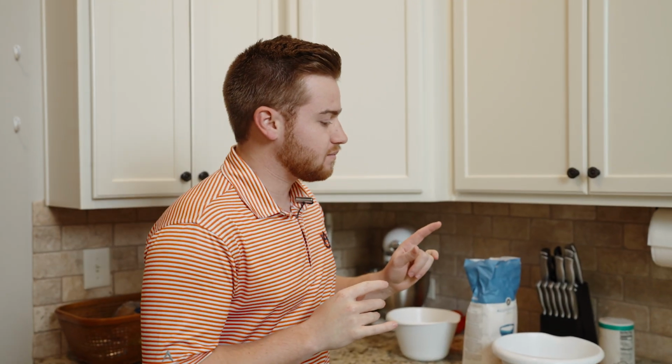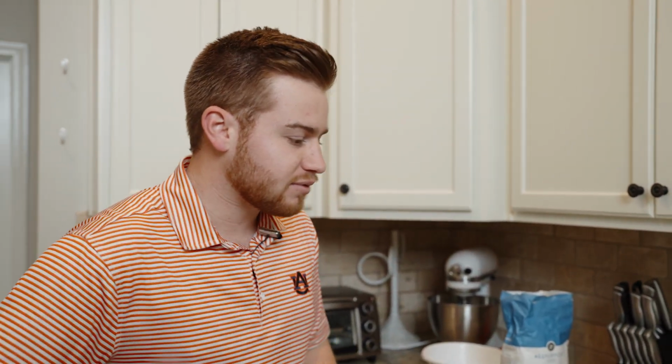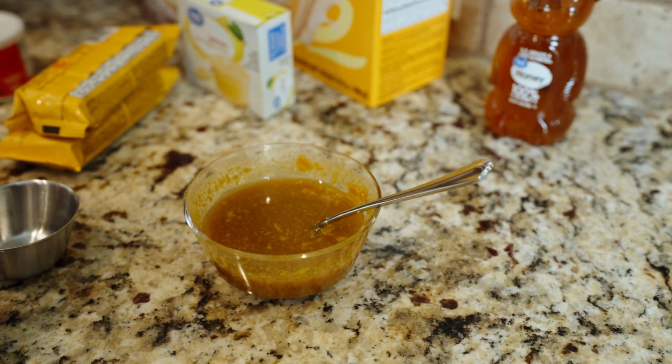We're gonna start on the biscuits. We already have the oven preheated at 425. So we're gonna make the biscuits first, get those in the oven, and then we're going to make the pudding so it can jump in the fridge and chill, and then we'll start on everything else. We've already made our glaze for the ham.